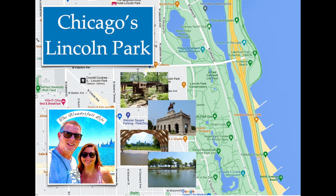Today's walk takes us just south of Diversey Harbor through historic Lincoln Park. There's a lot to see in this one, so let's go.